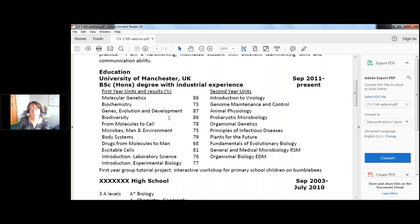So again, on the placement student area, which I'll show you in a while, there's different ways that you can tackle this. So rather than listing it year 1, year 2, you could maybe put first year units include, and then maybe snake them across the screen, and then you might put a bit about what second year units might include. There's lots of abbreviations on your course: RSMs, Research Skills Module, EDMs, the Experimental Design Module. Some employers won't know what these are, so it's a good idea to actually put these out in full.